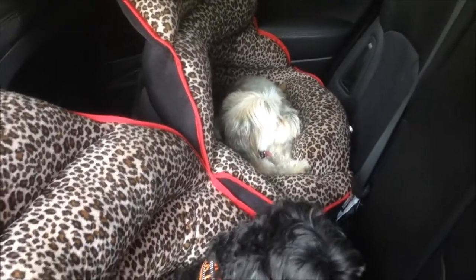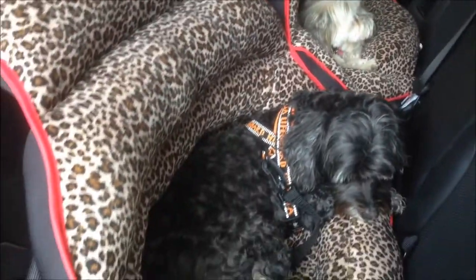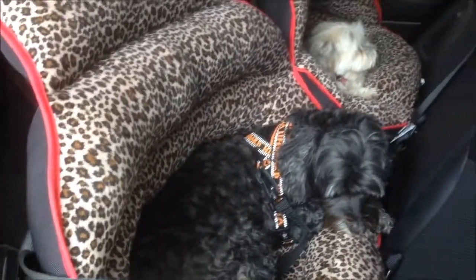So I love this PupSaver. The dogs seem to be comfortable, and I think it's the safest thing on the market for now, so we're gonna run with it. Oh, another thing, I didn't want to forget, is it can be used in the front or the back seat.